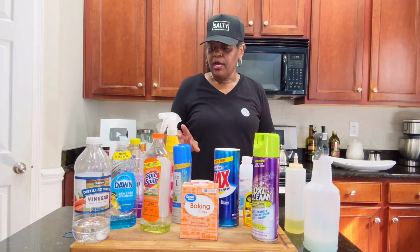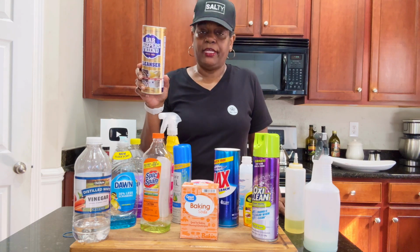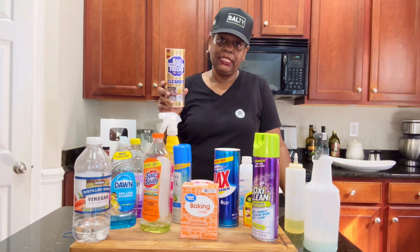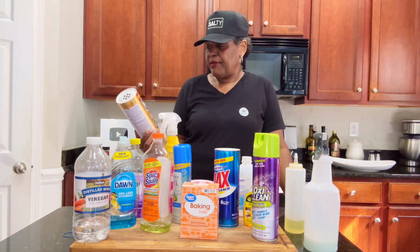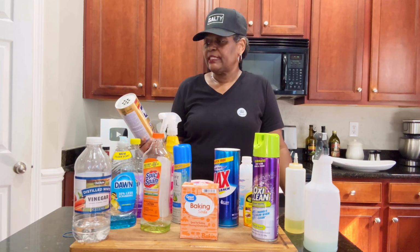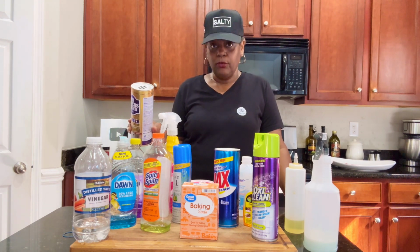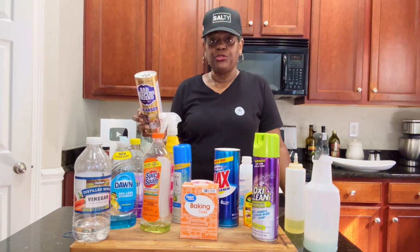Okay, so this is another product. It's called Bar Keepers. This is amazing if you have stainless steel in your house and it needs to be cleaned, like a pot that gets stuck or something like that. This is a very, very old product. And it works for stainless steel, porcelain, ceramic, copper, brass, fiberglass, Corian, chrome, and aluminum. So it works on a lot of things. And I do like it.